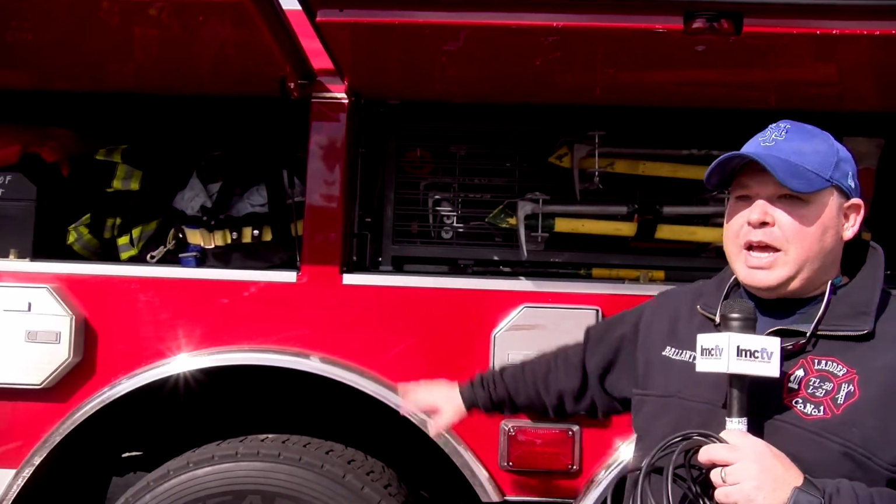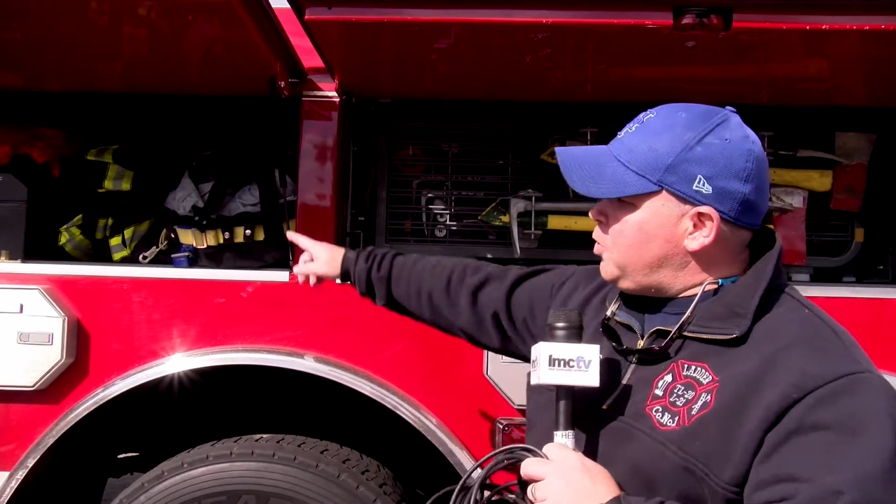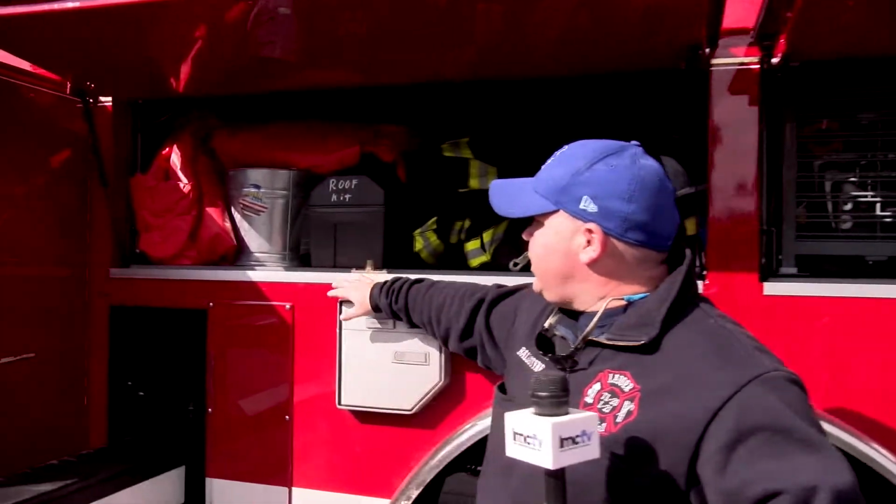And as we continue our walk around, we have some of these other various aspects of our cabinetry that we have in the tower ladder. If you come over here to my right, it's what they call a roof kit. Obviously, we try to minimize the amount of damage that is caused in addition to the fire.